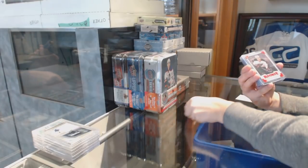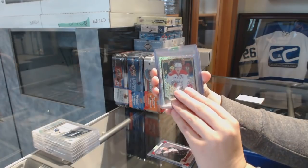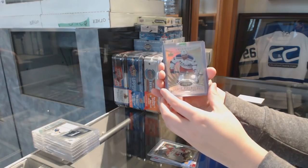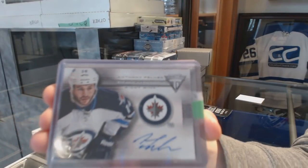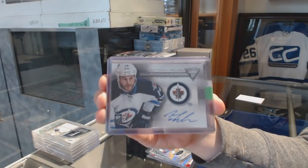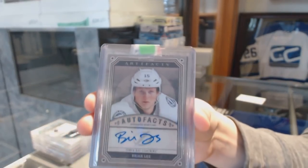We've got a red artifacts rookie number to 299 for the Minnesota Wild, Mikael Granlund. A tracks for the Washington Capitals, Nicklas Backstrom. Trilogy rookie number to 799, Anthony Duclair for the Rangers. A titanium reserve auto of Anthony Peluso for the Winnipeg Jets. An auto fax for the Tampa Bay Lightning, Brian Lee.